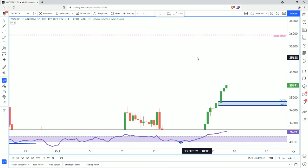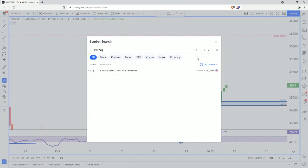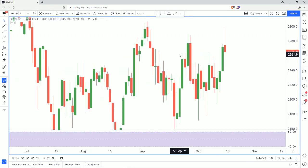You can go ahead and take a look at the Russell as our last futures index, RTY, Z2021. And I'll start off on the bigger picture. We'll go out to a daily chart.